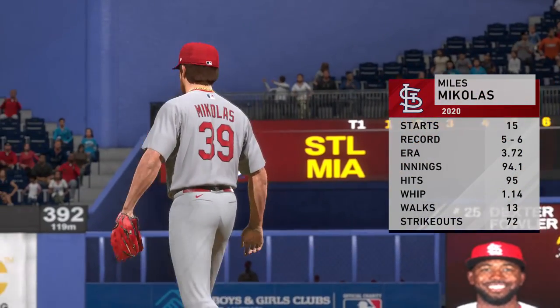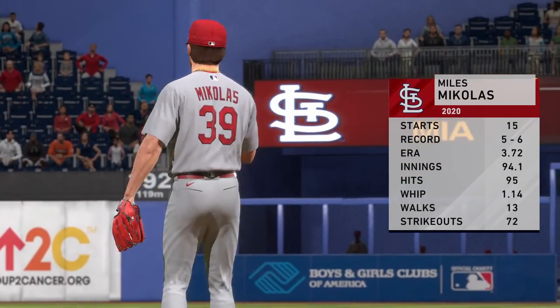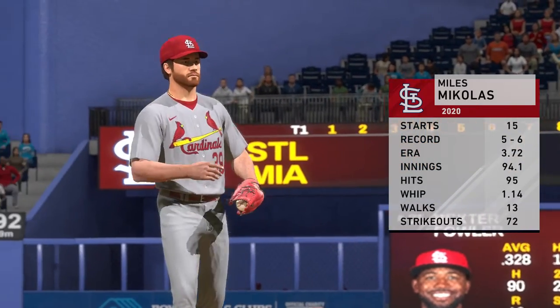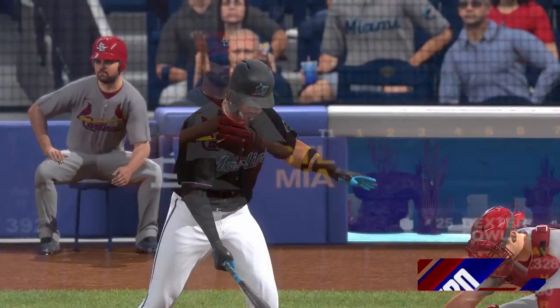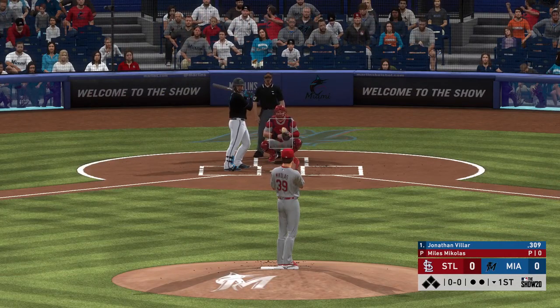Miles Michaelis will be toeing the rubber for the Cardinals. What do you have for us on him, Danny? This guy's a pretty good pitcher, and I was looking through the stats, and one thing jumped out at me: a sub 1.20 WHIP coming into this start. That tells me a couple of things. One, he's not afraid to throw strikes, and two, when he does throw strikes, he throws quality, and he still gets people out. It'll be fun to watch this guy work in this one today.